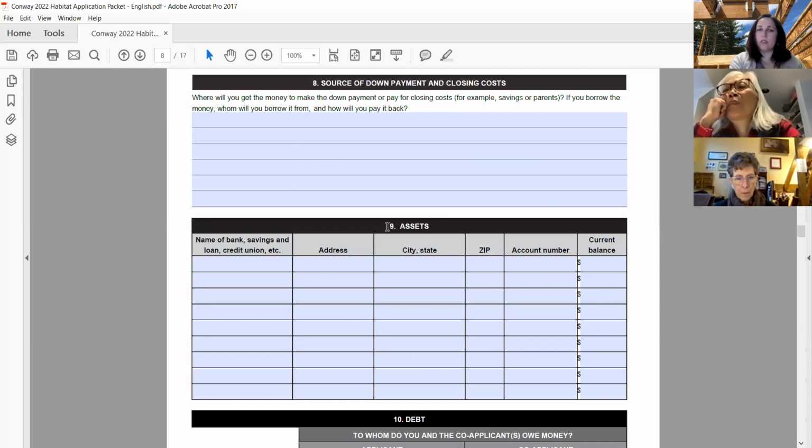You also need to tell us in section 9 about your assets. So that would be any bank accounts that you have, checking, saving, retirement. You need to list all of those assets here. That might also be something that you have, collectibles that are worth a significant amount of money, or something else that you have saving as an investment, you'd list here as assets.